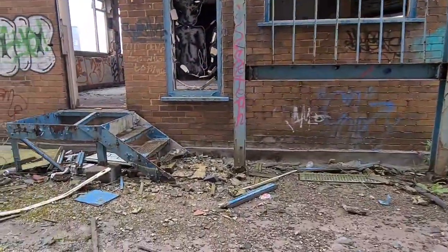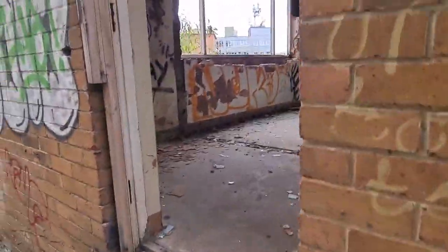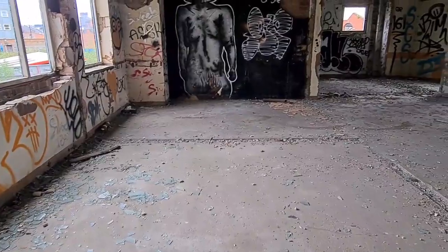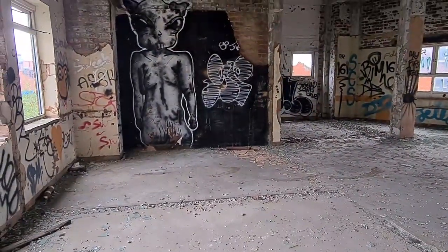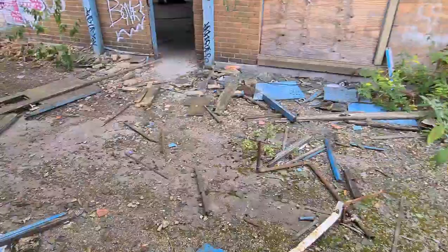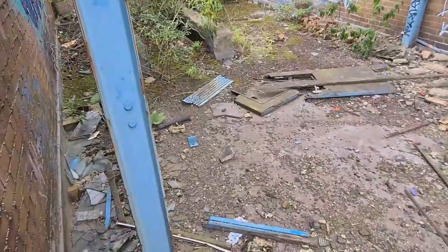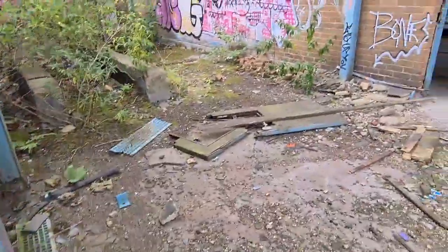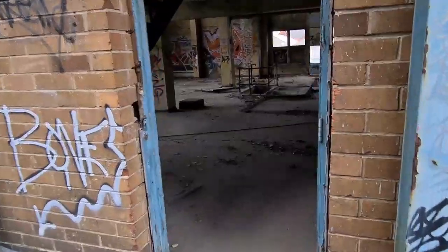More parts over here. Let's have a little look up here for you. Over these dodgy stairs, into this room. Little demon there on the wall, like a giant rat. So, make my way back out of here, after you've seen the big rat. Quite a place.